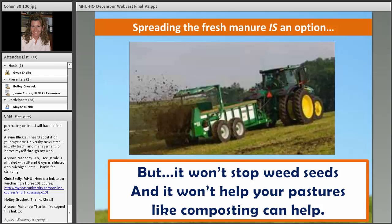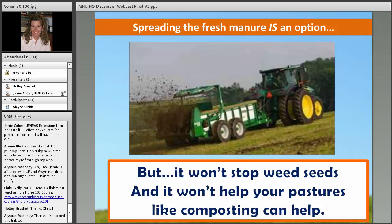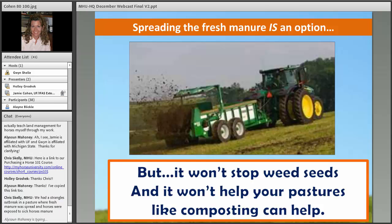The problem with spreading fresh manure is that we all buy hay that comes from different places. And every single hay, and I don't care how good it is, tends to have some weed seeds in it, or tends to have some weeds. And what happens is the horses eat those weeds, and the seeds go completely undigested through the animal. And then they go out into the grass, and they have a beautiful place to germinate. So spreading fresh manure can oftentimes actually help promote weed seed infiltration and weed infiltration on your pastures. But when you compost your manure, if you're going to be at proper temperatures like 130 to 150 degrees, you're going to kill approximately 90% of weed seeds, so that will also help improve your pastures.